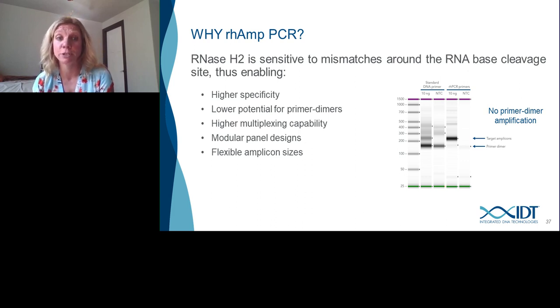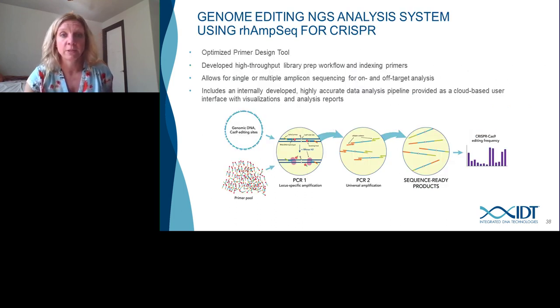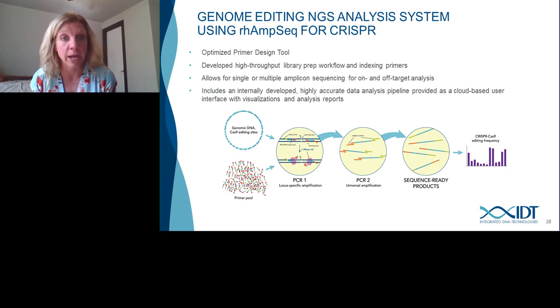So what this allows you to do is to have much higher multiplexing capabilities, where we're able to put up to 5,000 assays into one panel and do one reaction. So it's really amenable to studying a lot of different target loci at once. So we've specifically integrated this RAMP-seq technology into an NGS solution that we are now using for CRISPR editing.